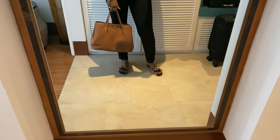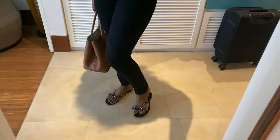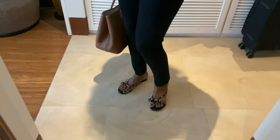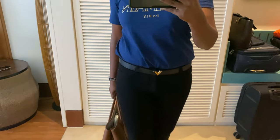So quickly, my outfit for the day was these black jeans from Mango with my Valentino Rockstud slippers. Of course, as the handbag, I'm carrying my Hermes Garden Party 36 in gold. And as per the top, I'm wearing my Balmain blue t-shirt together with the Louis Vuitton Epi belt. So this is my look for the day.